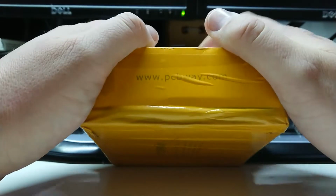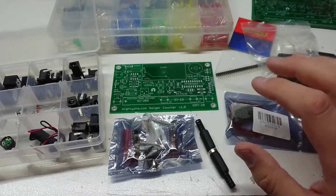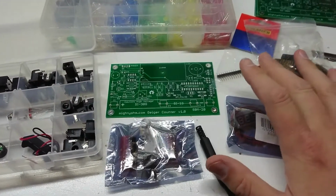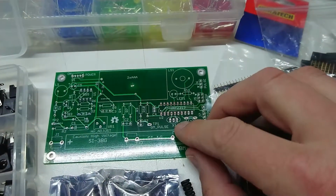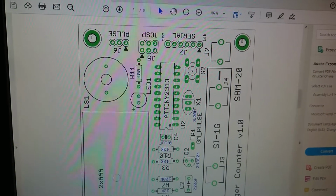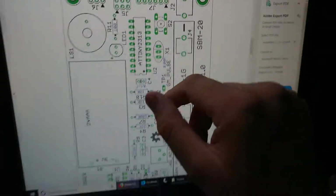For now, I've got Geiger counters to build. Right, well, I'm just starting to get a few components laid out and to work out what I have and what I don't have. First thing that occurs to me is this little X1 here, and I assume that's the crystal. So I've gone up to my assembly diagram and noticed it needs to be an 8 megahertz crystal.